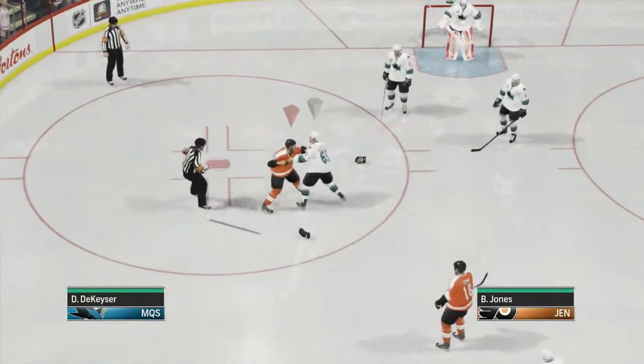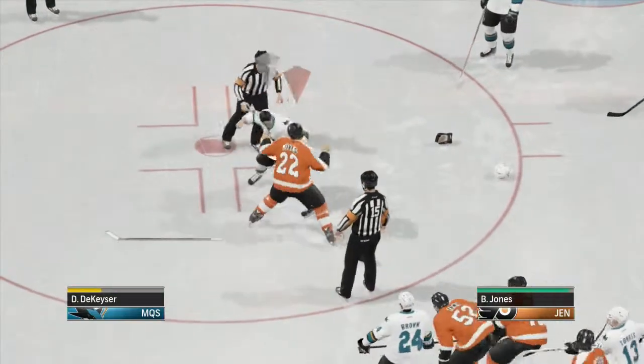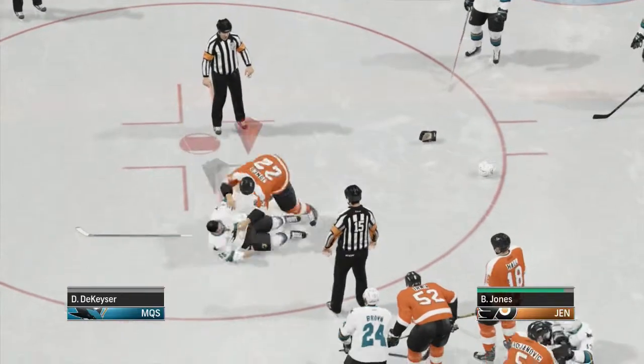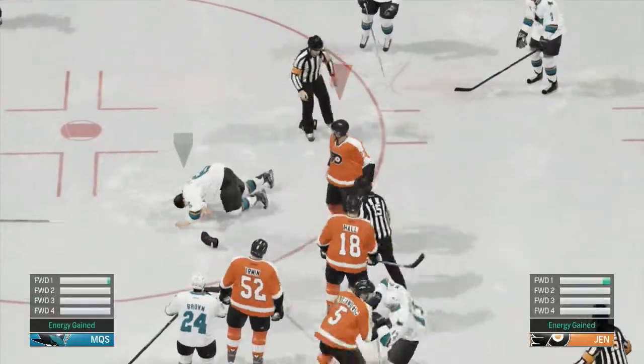We get ourselves into a bit of a scrap. Jones versus DeKaiser, and this is going to be no match here for Jones. It's punch after punch, just like his keeper taking shot after shot, and eventually the player gets knocked down. The question is, would his goaltender end up being knocked down as well?